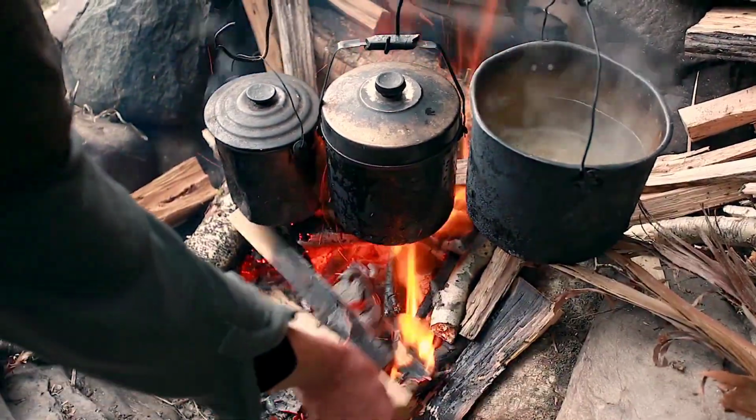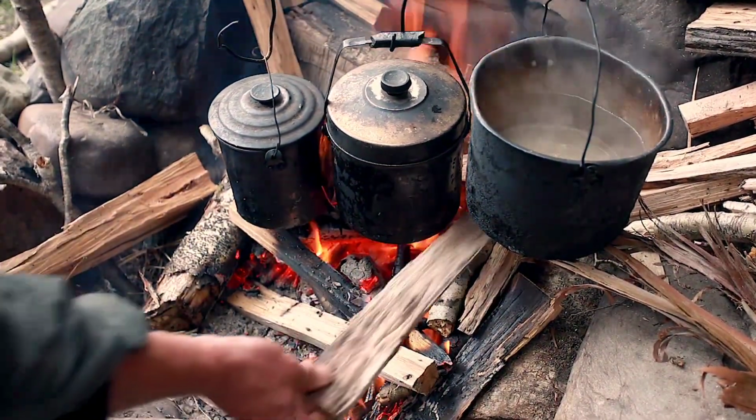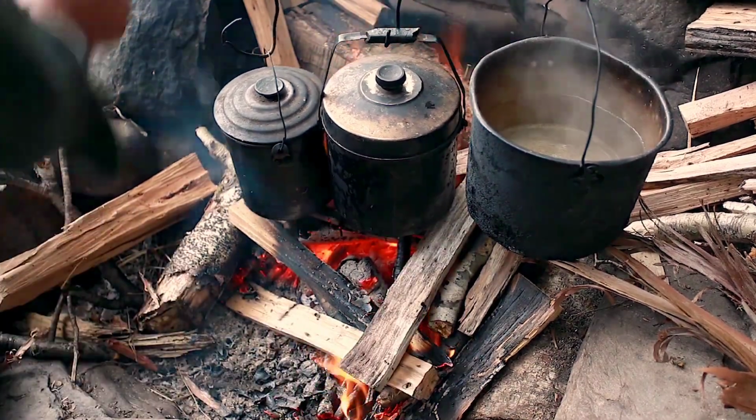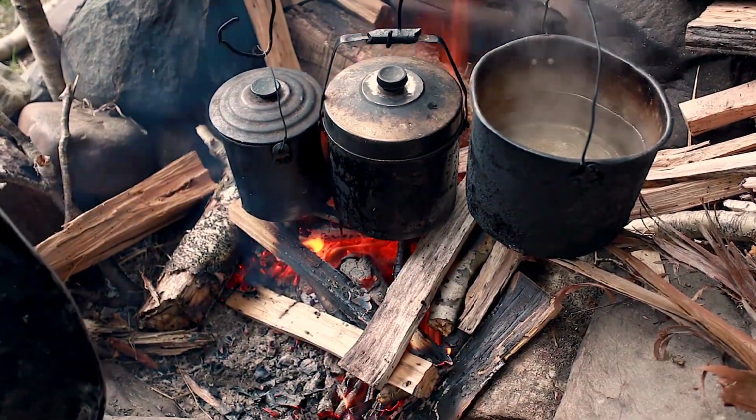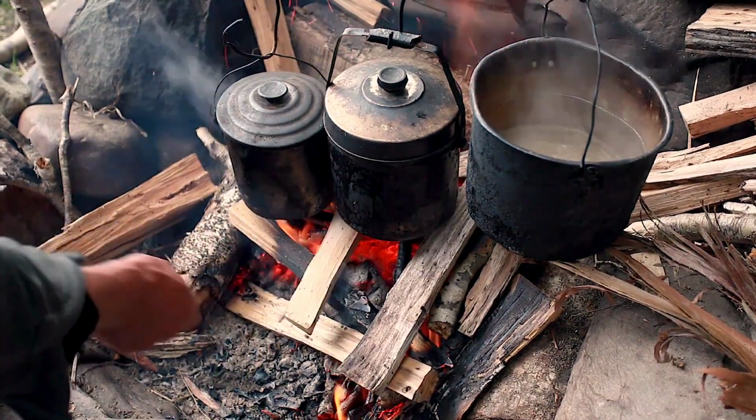And once you have your fire going, the wood can also be used for sterilizing water. You boil it 10 to 15 minutes so it's safe to drink, and also for cooking food so you can have the calories you need to survive.